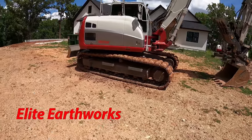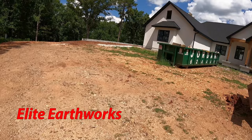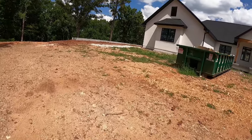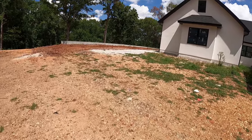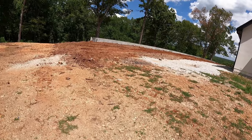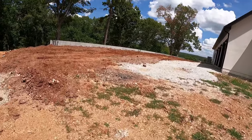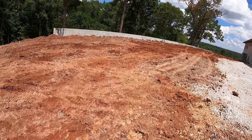I was actually heading to another property for the same builder to start a new house, the one where I cleared the trees a couple months ago, but then he had me come over here because somebody else has brought in a whole bunch of fill because they're needing to backfill this retaining wall. So there was probably, I don't know, 15 loads of fill, 20 loads of fill right here.